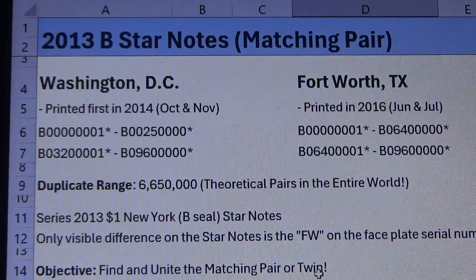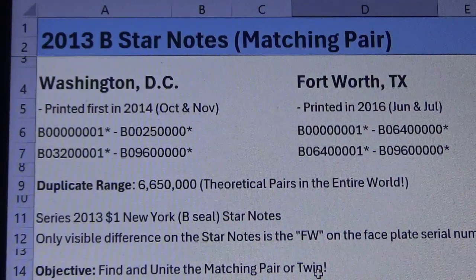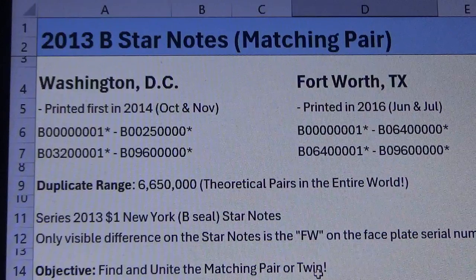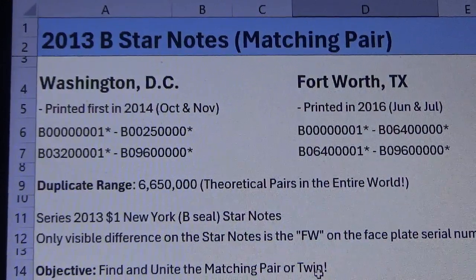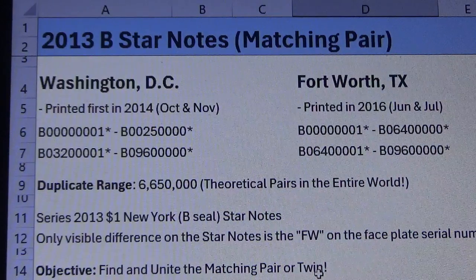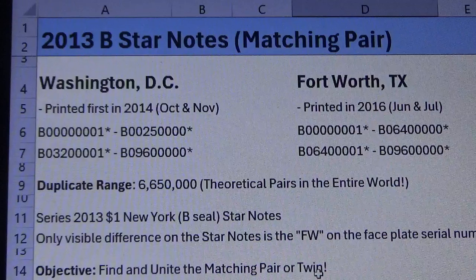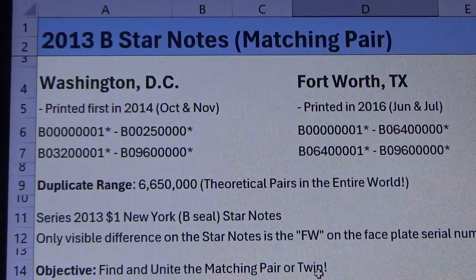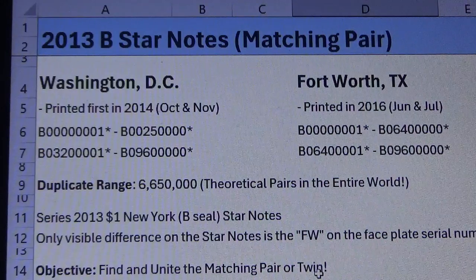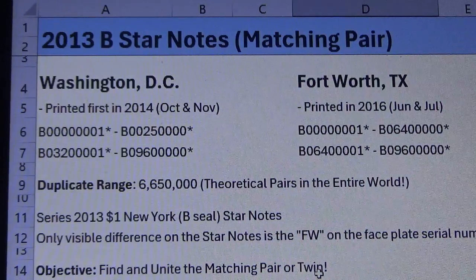But right now, I want to talk a little bit about the 2013 B Series star notes, the whole excitement around finding them and what it means, and talk a little bit about just one of the projects that's going on that looks to track the star notes. Then I'll conclude with a small demonstration of a website that I use to look up the star notes, and we'll clearly see that when we type in the year and series of this particular star note, it will provide us with options to either select the Fort Worth, Texas option or the Washington, D.C. option, and that's just another indicator that you potentially may have a duplicate. It's going to identify for you whether or not you do. That'll be fun to see, and I'll use my cell phone for that. But let's just dive right in.